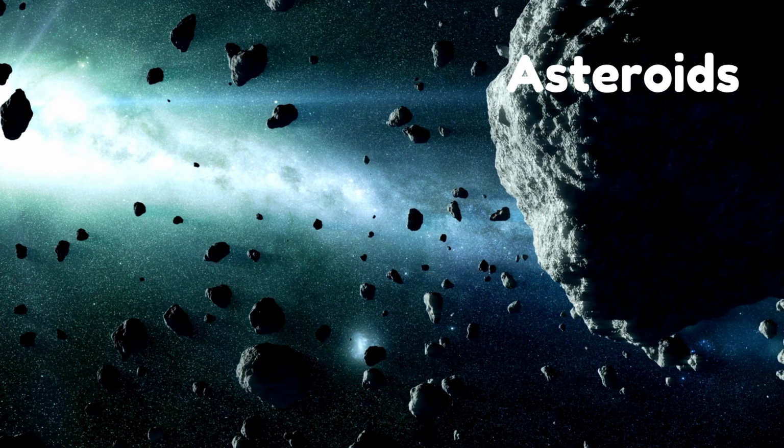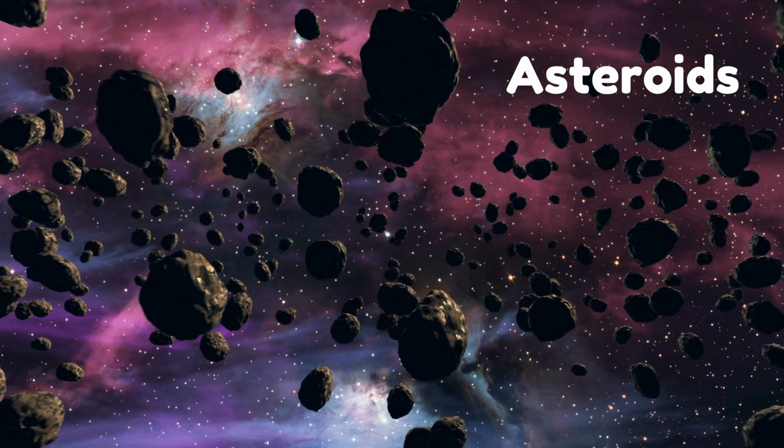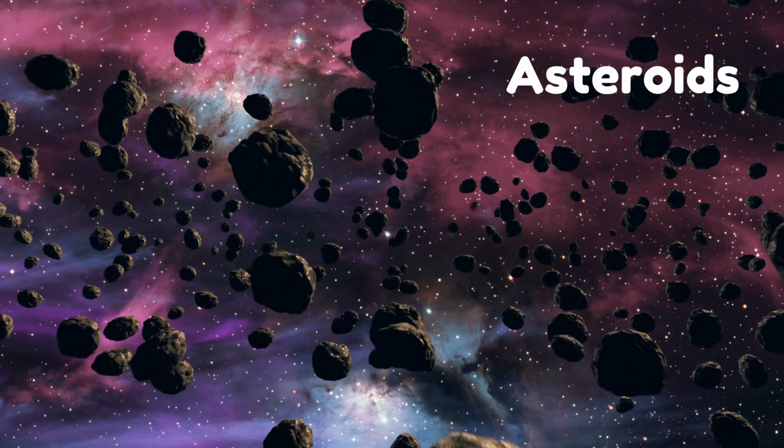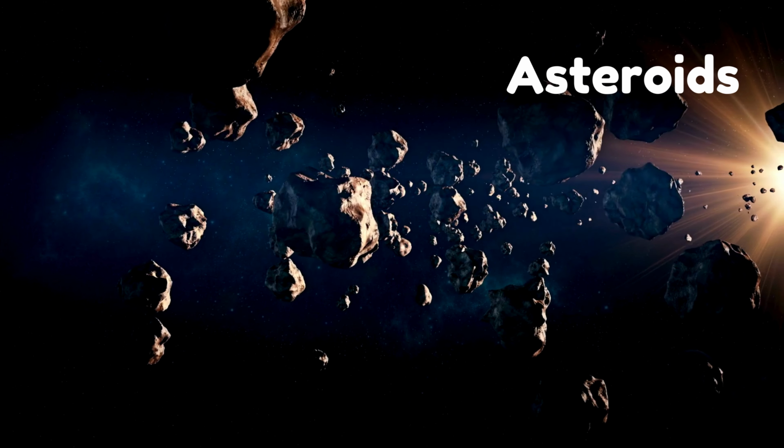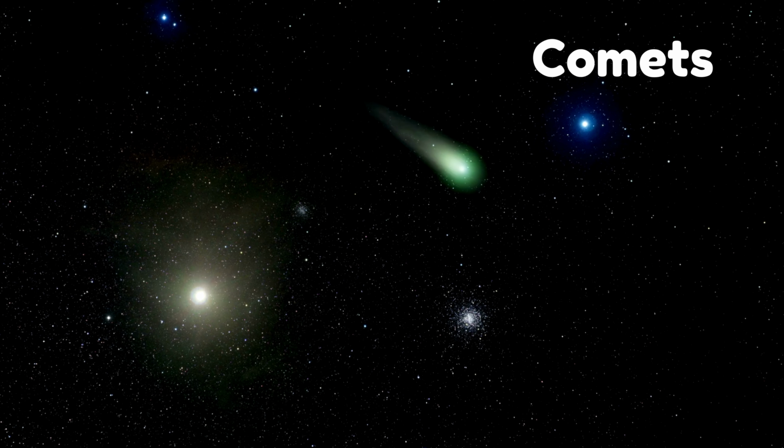Asteroids. Small rocky bodies, mostly found in the asteroid belt between Mars and Jupiter. Ceres is the largest asteroid and also classified as a dwarf planet.